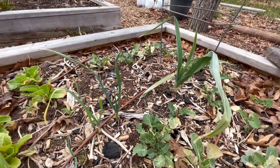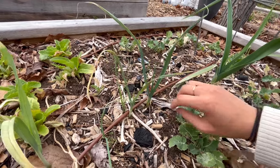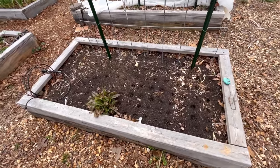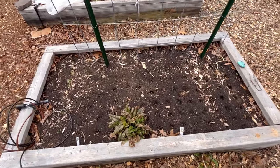And then here I also have some more overwintered leeks. This one's looking pretty good. And then we have some smaller ones here as well. The next bed is where I planted my leeks. And those go all the way from the end of the bed up to about here. So almost the whole bed is leeks.